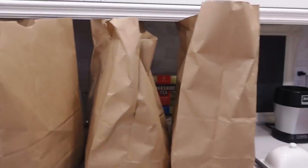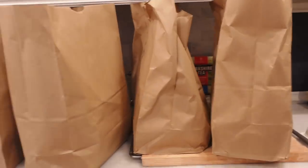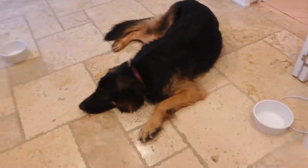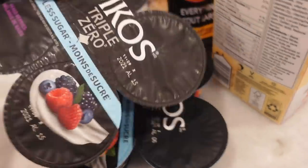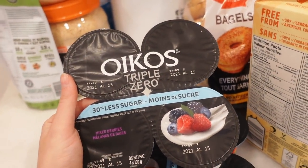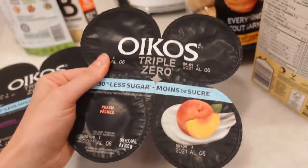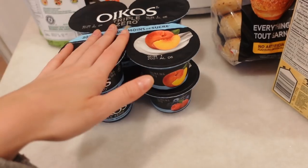I'm back. I'm just gonna take all the stuff out of the bags, and then I'll give you guys a little grocery haul of what I picked up. The first thing that I got was some Greek yogurt. This is the Oikos 000, 30% less sugar. So I got one pack in the mixed berry and then one pack in the peach flavor.